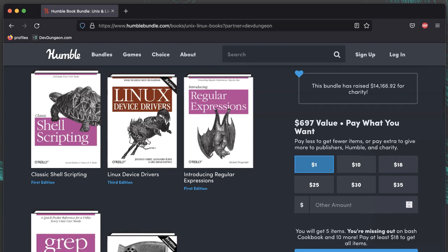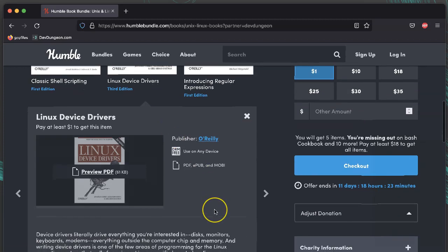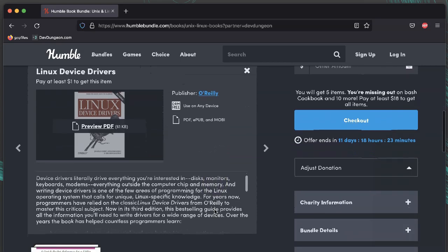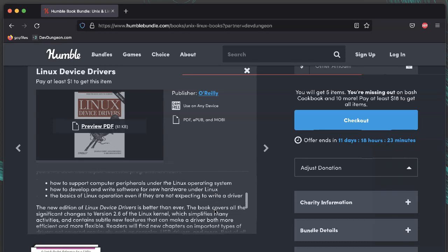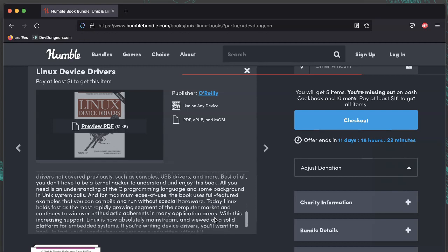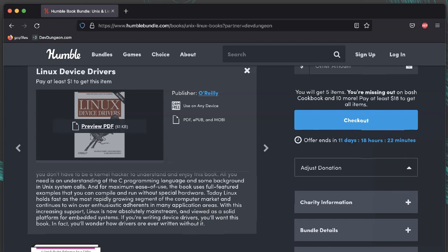The next book, Linux Device Drivers, is a little more specialized. Not everyone will have a use for this, but I would definitely recommend at least skimming through it and understanding how it works. Learning how device drivers are created and how hardware connects to the computer will connect a lot of dots and make you understand how computers work as a whole better.